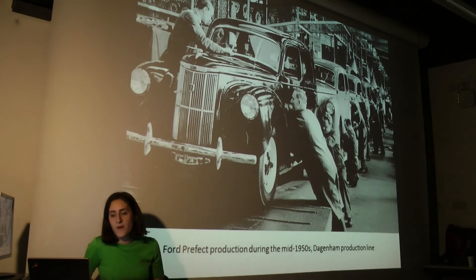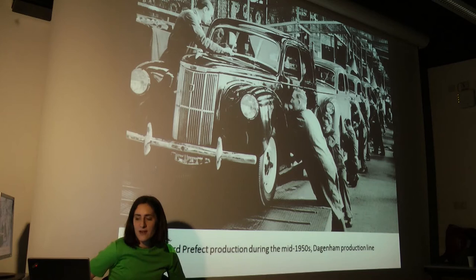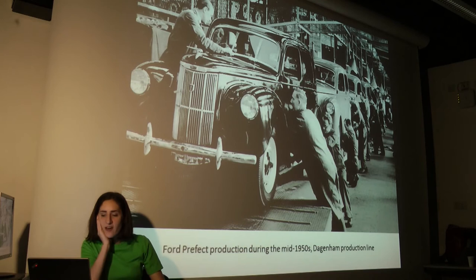I'll just give a short explanation of Fordism before we go into post-Fordism. The assembly line was first mechanised in 1797. Although it really took hold in the 19th century, it was a lot earlier than that, at the end of the 18th century.